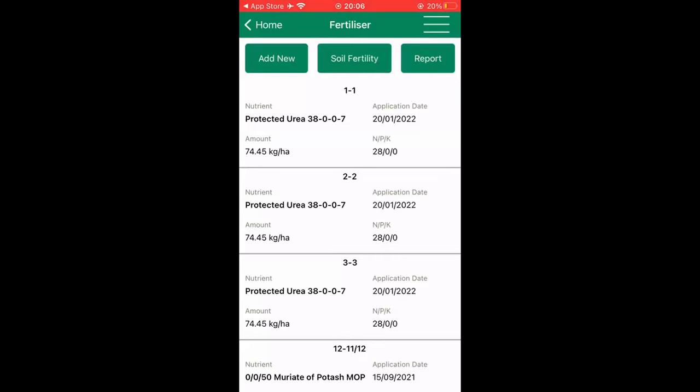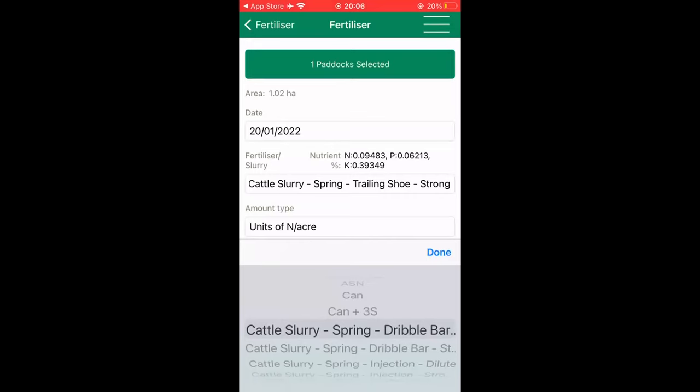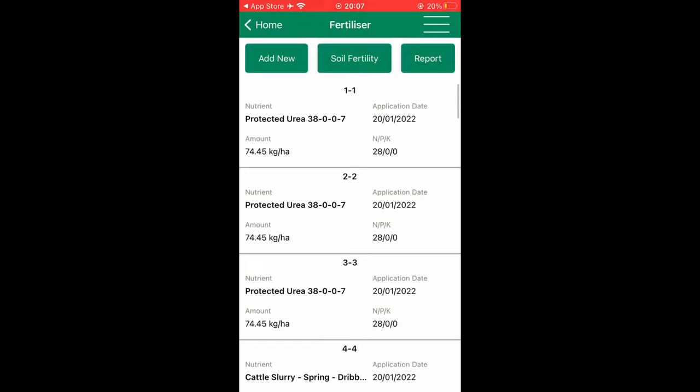And then just maybe we might do a fertilizer or a slurry application. Again, maybe just select paddock four, click done. Then if we just go down to C for cattle slurry, there's a good long list of them there, different application methods. We'll just go for dribble bar dilute spring. And then maybe we'll go with the amount per acre. So we put in 2,500 gallons, and then click on save. So that's your slurry application there for paddock four.